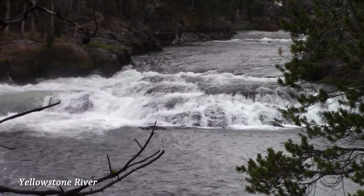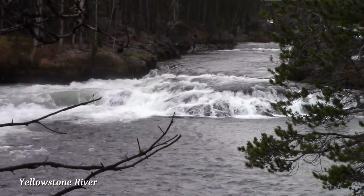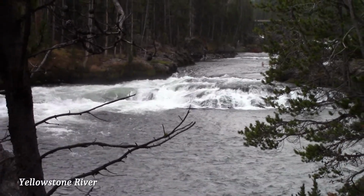In Part 3, we covered the north rim of the canyon, except for the trail to the brink of the upper falls, which is where we started today. This is the Yellowstone River just before it flows over the upper falls.